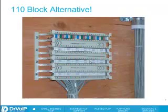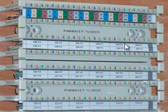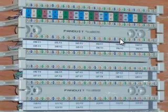Just so you know, there's another type of connector out there. It's called a 110 block. It uses a slightly different punch down tool. You may see it. In terms of the install base, I would say it's a significantly smaller percentage of the install base than 66 blocks. So I don't know, the 80-20 rule would apply here.